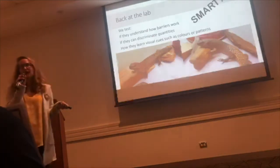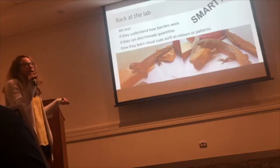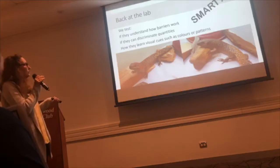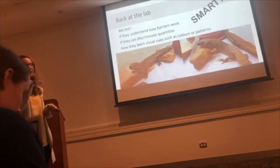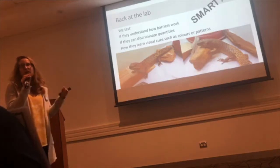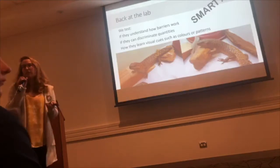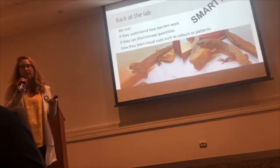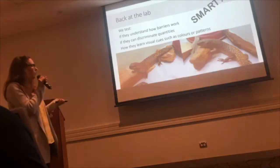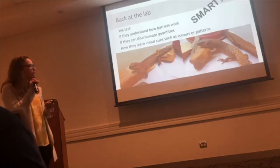Then we take them back to the lab where we put them in these little boxes with some enrichment, and I looked at whether they were smart. Today I'm gonna talk about 3 different studies that I did. One was to understand how they perceive barriers when the barrier blocks food, and whether they can learn to walk around these barriers. I also looked at how well they spontaneously discriminate different food quantities. And lastly, I looked at how they learn visual cues, colors and patterns, for example.